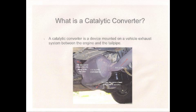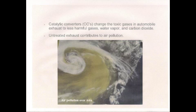First of all, what is a catalytic converter? Well, a catalytic converter is a device mounted on a vehicle exhaust system between the engine and the tailpipe. What do catalytic converters do? Catalytic converters change the toxic gases in automobile exhaust to less harmful gases, water vapor, and carbon dioxide.